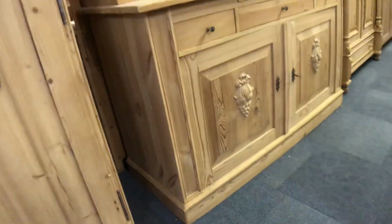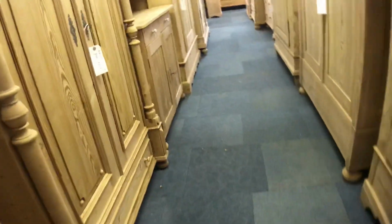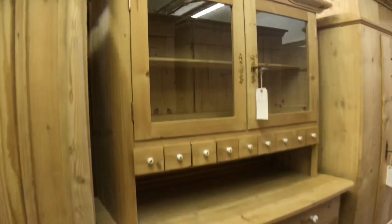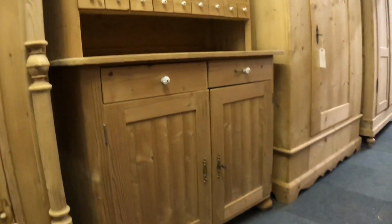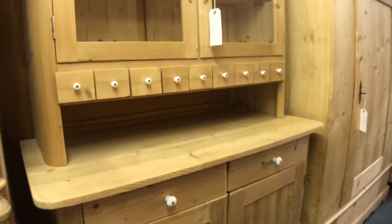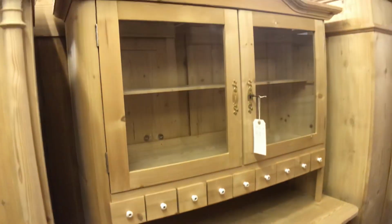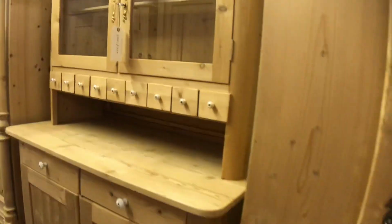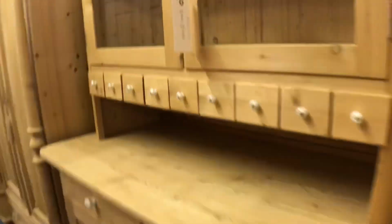What's next? Right, we'll go along here to... This is a dresser that's been made from reclaimed pine, clean reclaimed pine. It's going to get a little bit tricky to video everything down here. It's a bit tight, so I won't be able to give you a very good view of everything. But I'll do my best.